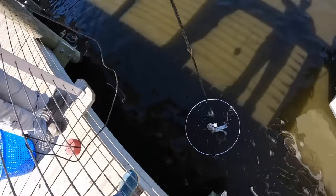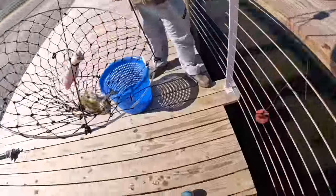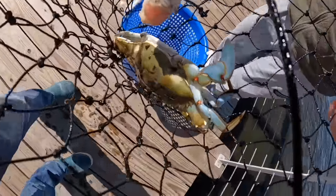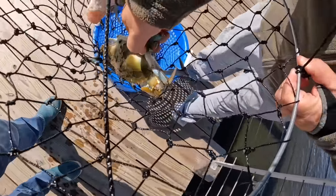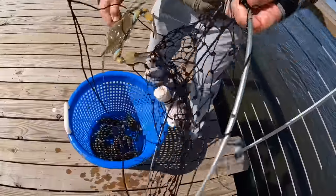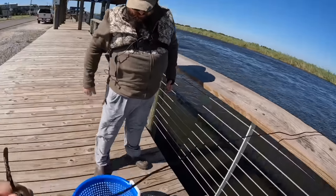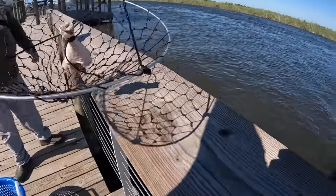Chicken might be too fresh. Ooh, a number one on the chicken, baby. A number one crab. Look at the leeches on all of them. Yeah. Beautiful number one, man. Just gonna try to shake it. There it goes. All right. Hey, man. Yeah. We're making a pot. We're making a pot.